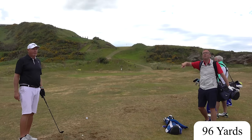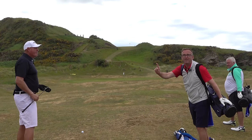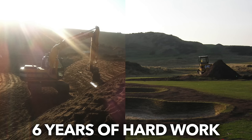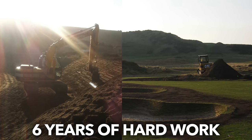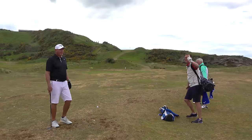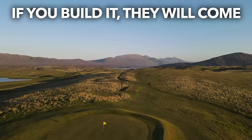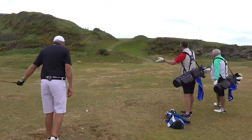So how old is this course? Not old. Built by one man. He bought the land with his wife in 2004, and 6 years later, in 2010, welcome to Covesea Golf Links. One bloke did this. He had a dream and he built it. Like the other video said, build it and they will come. Look at this. I concur.